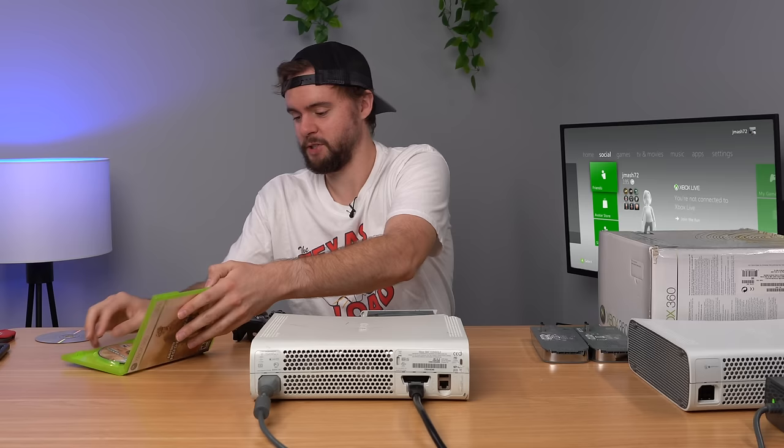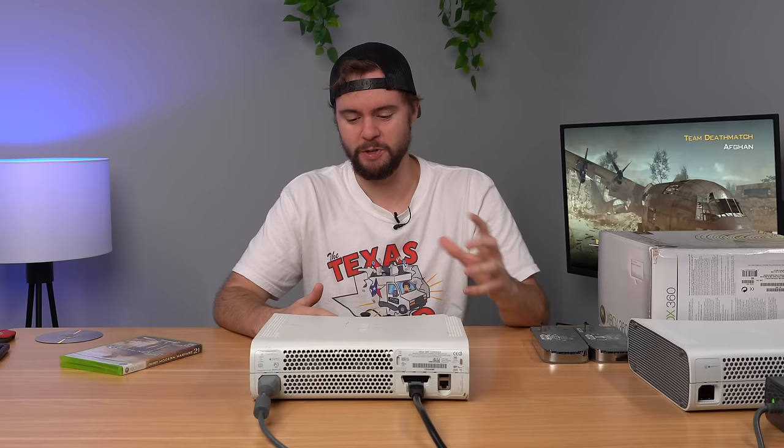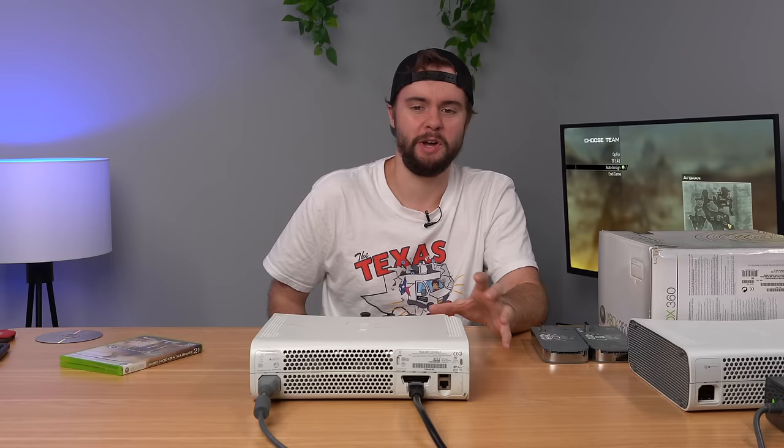Let's go ahead and put MW2 in here and see if it works. And dude, what do you know? MW2 is working without a problem at all. And it does still have the warranty sticker here, so this console has not been opened up. Well, not intentionally opened up, but the console works. I'll throw the profit number on the screen.